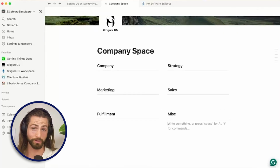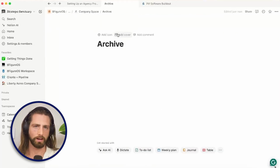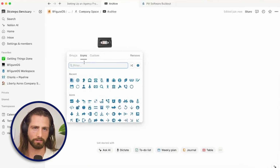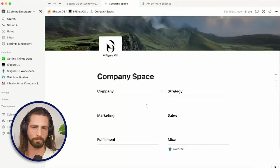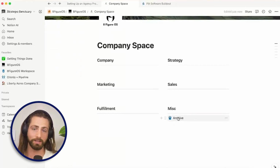Now, first things first, the easiest one, make an archive. I like to use icons that are the same color because I find it makes it more aesthetically pleasing. So trash. Now this is the archive. All you do is put stuff in the archive when we're done using it, when we want to keep it for later, but we don't want to have it cluttering up the space. That's where the archive goes. Think of it like your trash bin, but you can keep track of things going forward.